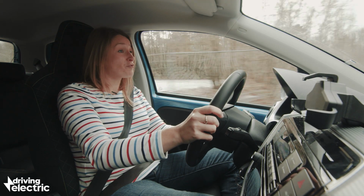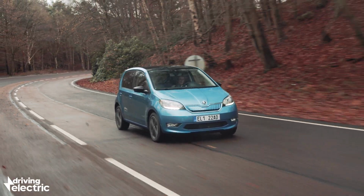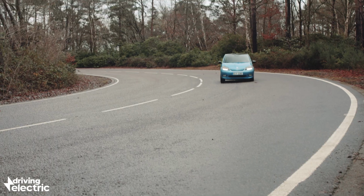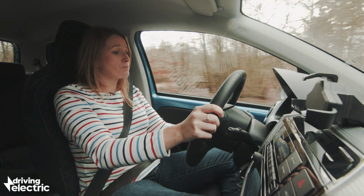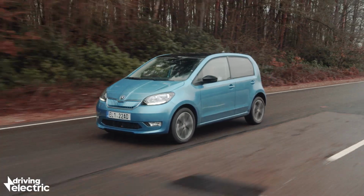It's also got enough performance, so the 0 to 62 of 12.3 seconds does sound pretty slow, but it doesn't feel slow at all, especially not until up to about 40-50 miles an hour. And it will mix it on the motorway perfectly well as well, so top speed of 81 miles an hour doesn't inspire much confidence, but do you know what?